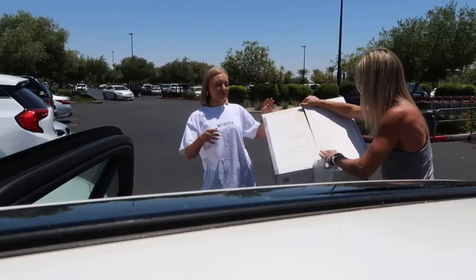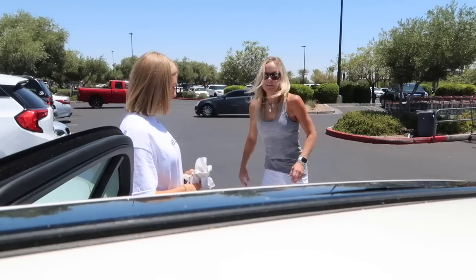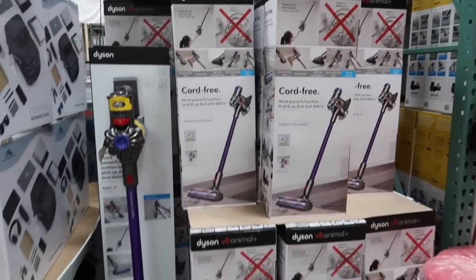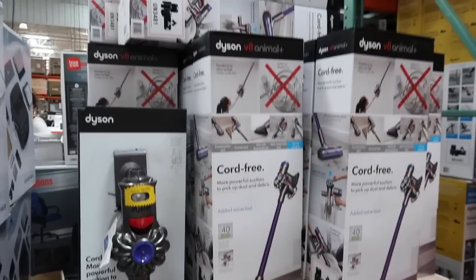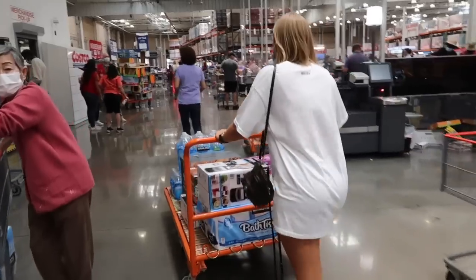I'm dying. It is also really hot out here. What is it, 107? Yeah, oh my gosh. Wait, now we can go back in and get more stuff. Absolutely. Yeah, let's get this one. Red wine in a vacuum. This one's perfect. I think it's small and cord-free, which is really nice. It's $2.79 at Costco, but I really want a Dyson. I just feel like it'll be perfect.